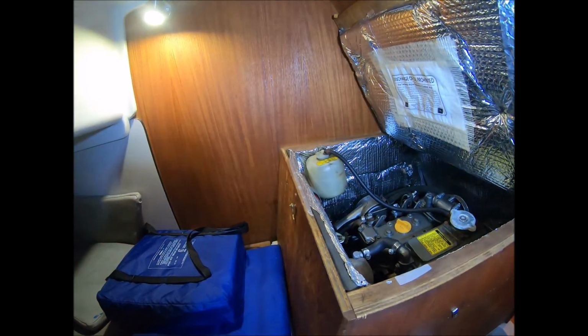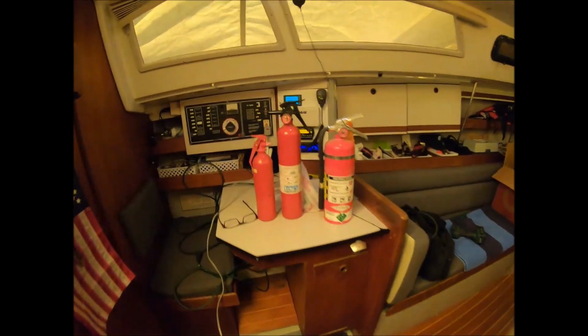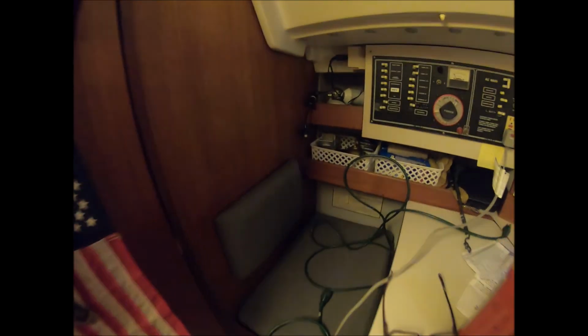In other words, if you have an automatic suppression system, I think you can get by with less fire extinguishers on board. But I'm not gonna take credit for it, and we'll just use these. Actually, I think there's one more tucked away here, and this probably doesn't meet Coast Guard regulations. It should be hung up.